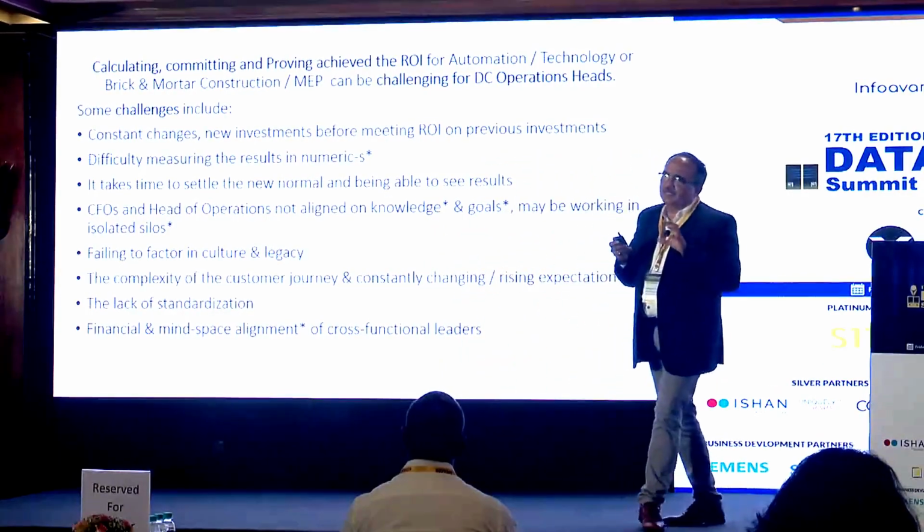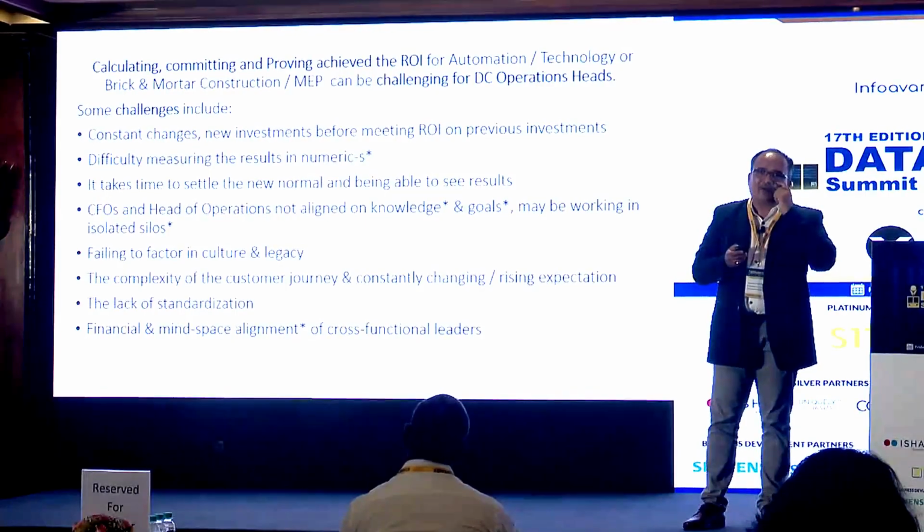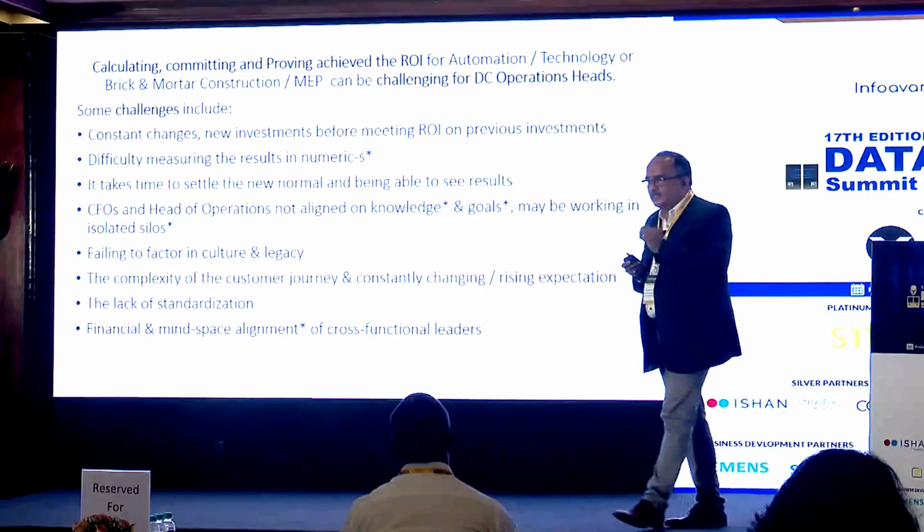Difficulty measuring results in numerics. It is very difficult to have numbers for most of the things. If it is, let's say, employee satisfaction or customer satisfaction, you may have some indicators, you may have some indices, but these are again not the numbers that your CFO understands.